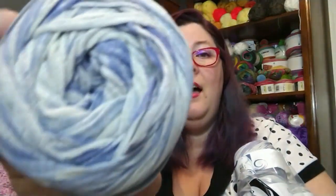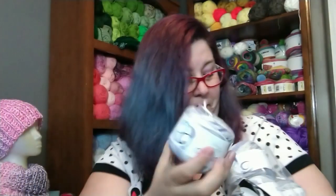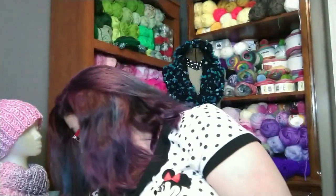Okay, where's the yardage? Durr. 109 yards, 3.5 ounces. Denim. That'll make sense. I like that all these are cotton based, because summer is coming and it's hot in the south. It's hot in the south.